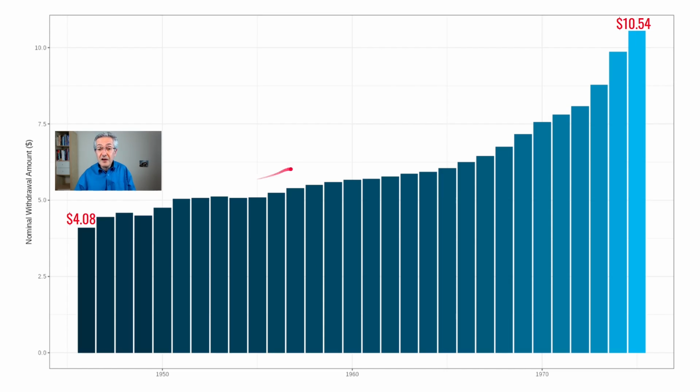Now for the first half of this period, inflation just creeps up gradually, but you can really see it take off towards the end of the 1960s, such that by the end of the period, we are actually withdrawing twice as much as we did when we first started. But the key thing to understand here is that the perpetual withdrawal rate is just for the first year.